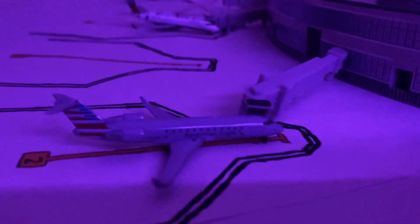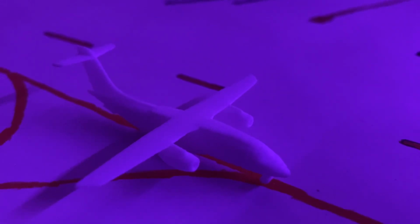So I'll actually start with this taxiing aircraft here. It is a blank Dornier 328, but this is operating for Ultimate Air Charters. So I haven't detailed this up or anything. I think my plan for this aircraft is to turn it into a Midwest Connect Dornier 328, but we'll see what I choose to do on that.